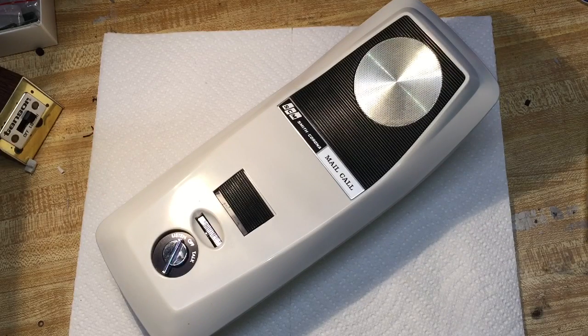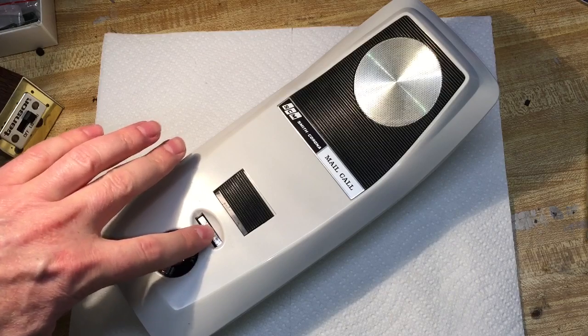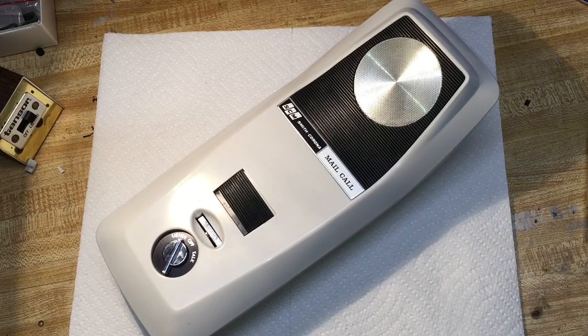Hello everyone, this is the Smith Corona mail call system. This system uses endless loop cartridge tapes that have cassette-sized tape inside of them to send electronic messages to people all over the world. For example, you and your friend purchase a mail call recorder, both of you. You could make a recording on your mail call system, send the cartridge to your friend who would listen to the tape, and then re-record over the tape with their response to your message.